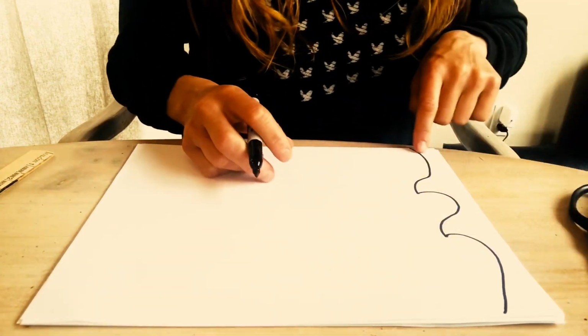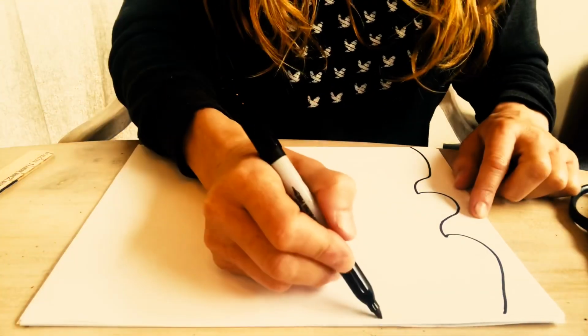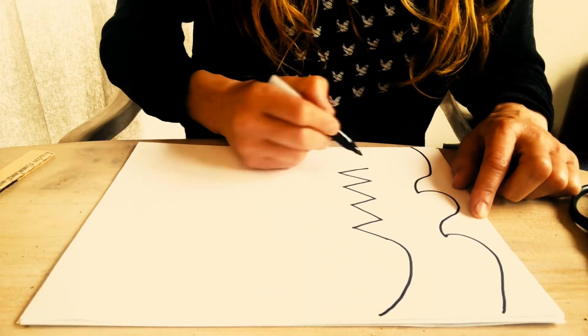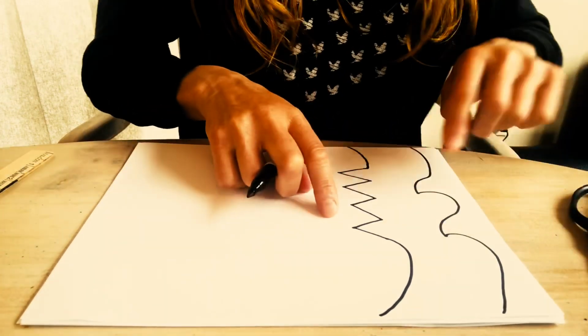Making a wave, and then my scissors are gonna cut out this wave. That's gonna be my sculpture. And I'm also gonna make, how about pointy? Ooh, it looks like a shark fin. Make some shark fins, monster teeth, dinosaur teeth. So now I have one slice there, I have one piece there.